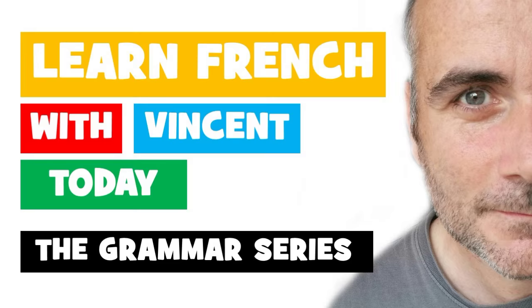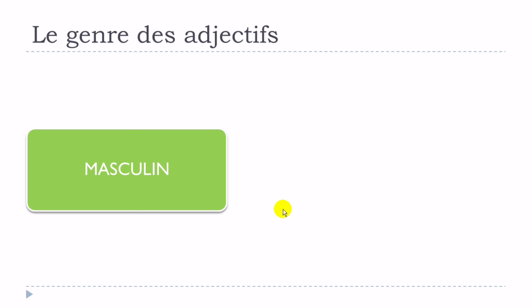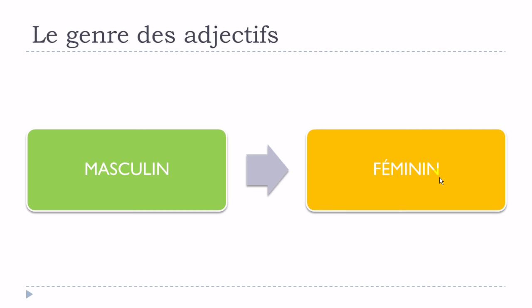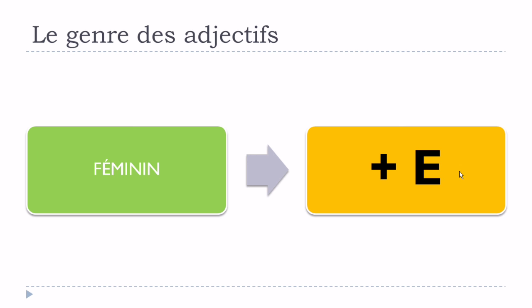So, les adjectifs, and we'll focus a little bit more on le genre, so the gender, when you change the gender of the adjective. The whole concept is to see how the adjectives will change when you get the masculine form and then you want to put the feminine form. Okay? So, the main rule is that if you want to put the feminine form, you should just add E, so la voyelle E at the end of your adjective.